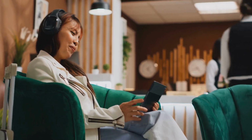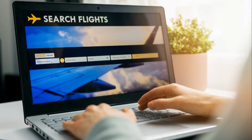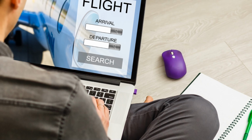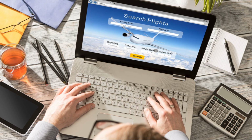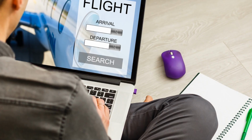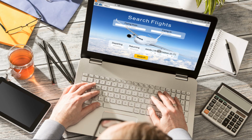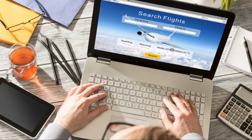If you want to unlock the very best flight deals, here's a secret. Flexibility is your greatest ally. Instead of locking yourself into specific dates, try to keep your travel window open. Even a little flexibility can make a huge difference in the price you pay. Airlines adjust fares constantly, and sometimes shifting your trip by just a day or two can save you hundreds of dollars. So before you book, take a deep breath and get ready to explore your options.